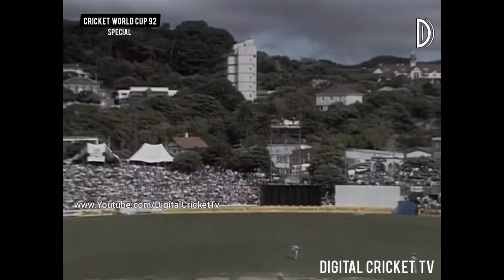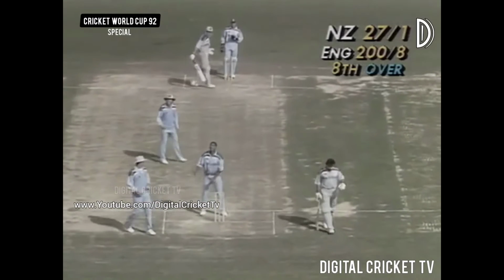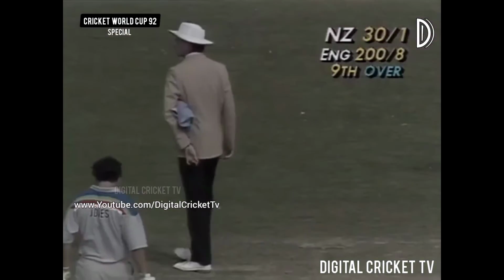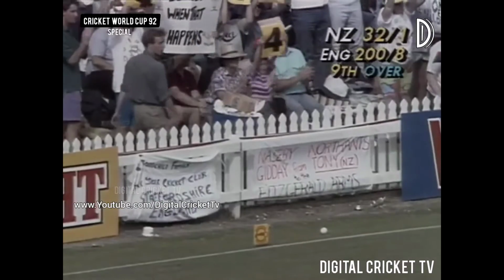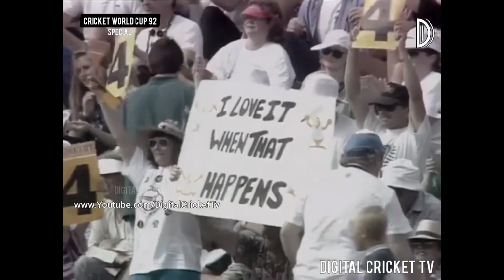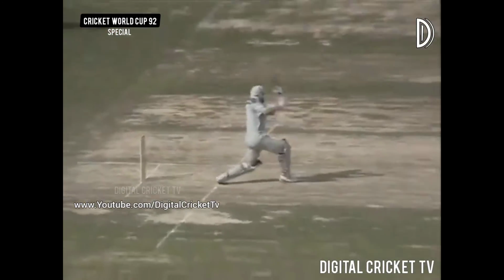Big hit. He's got under it. He should be all right. And he gets 2. Well, he certainly got under it. Greatbatch goes for it, and that's 4 runs. That's his first 4. And a typical Greatbatch shot. It was. Well, that ball was fullish and wide of the off stump, and that allowed Greatbatch to free his arms and go over the field.